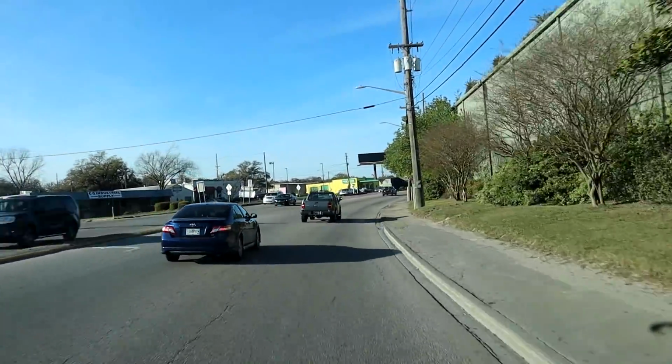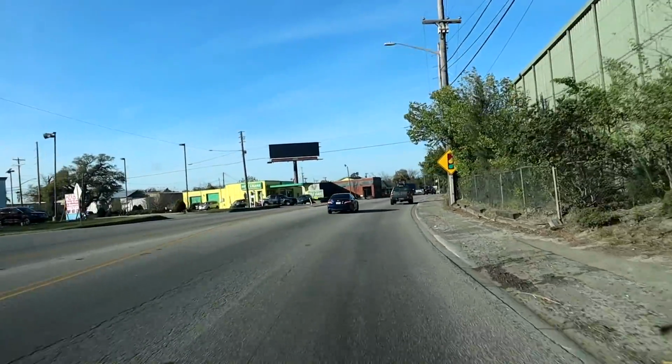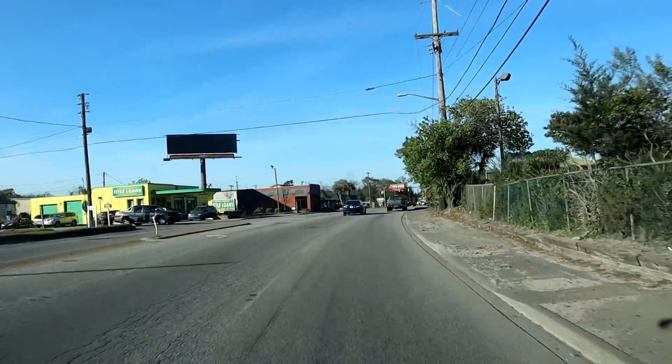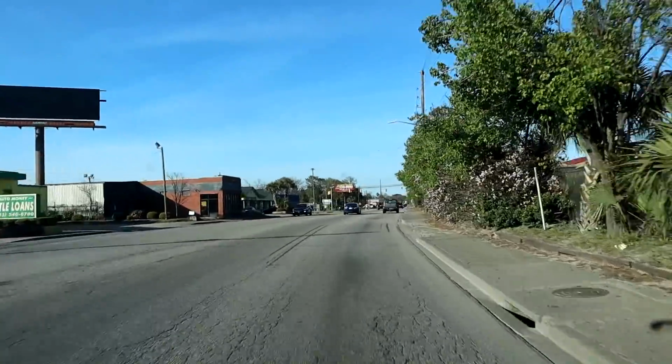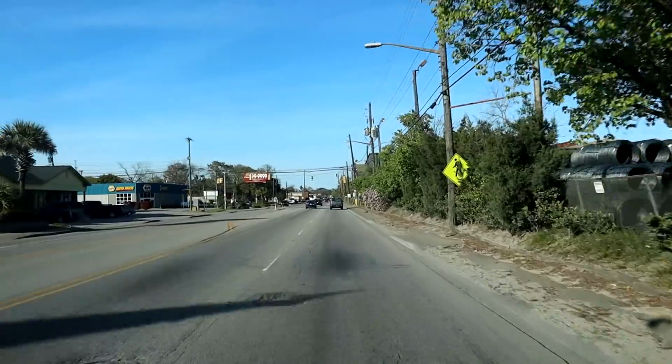There is the waterfront here, which I visited before. It's a nice area. I might come back here while I'm here. But I have visited this area, so I'm gonna pass it.